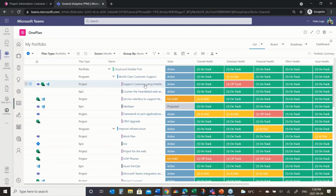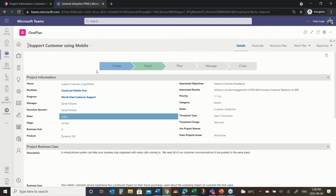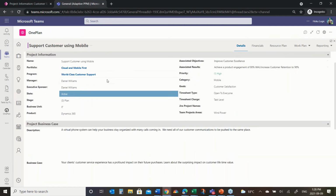If I dive into one of these projects and go into a little bit more detail, we'll start at the beginning of the story. You will see we have governance structures here so that we can provide that stage gating and that structure around how a project moves through your organization, configurable to be your language and your steps. And then the other information that we might want to capture.